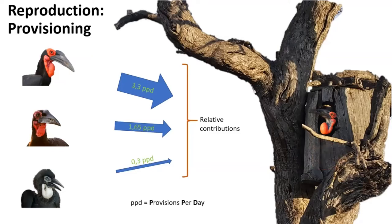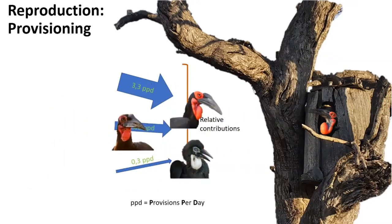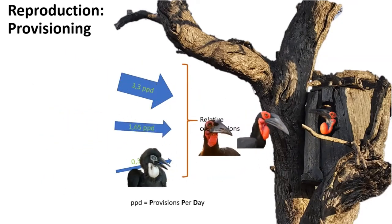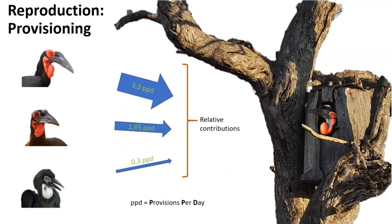What we found so far, our initial results, have shown that individuals of different ages contribute to varying degrees. So the adults will feed almost 3.3 times a day. The subadults will feed a bit less at about 1.6 times a day. And then the juveniles contribute next to nothing, with an average of 0.3 times a day. So we can see that the individuals all provision at different rates, but there's something else which might affect this feeding rate of these birds.